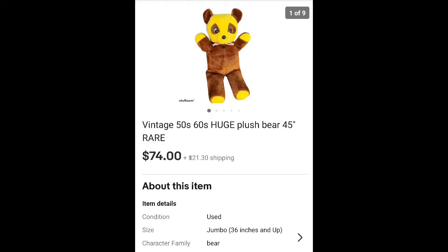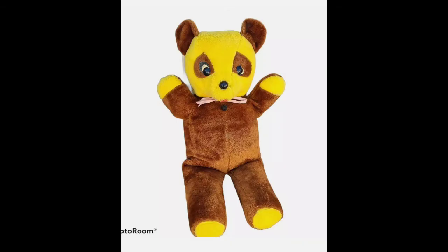Here we have another BOLO alert. This actually didn't have a brand. It is a vintage plush bear, 45 inches. I picked it up for $1 at a thrift store, sold it for $74 plus shipping. I used Google Lens basically to figure out that it was a BOLO.